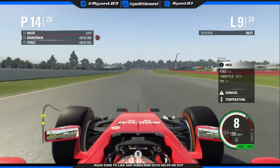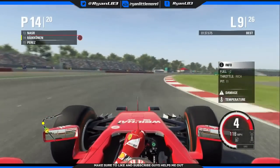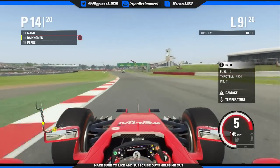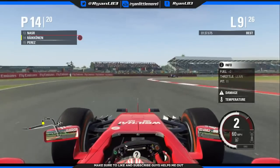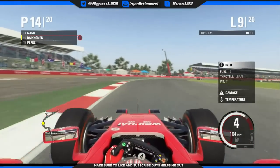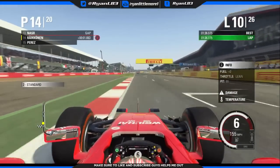Hamilton's in first place. Yeah, we know Hamilton's leading, we don't need to know that. Oh, it's much better turning now. That wing adjustment has helped us here. Getting a bit of oversteer, but not that much. Got to be careful on throttle inputs as well.